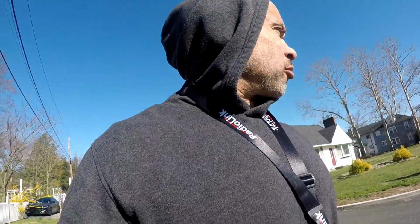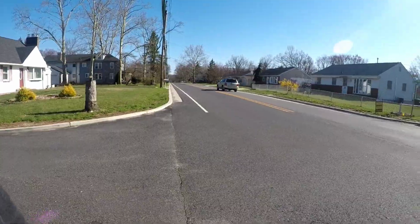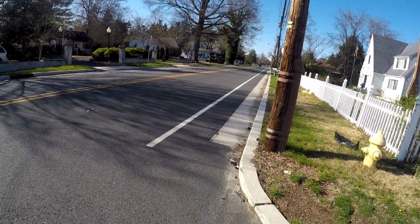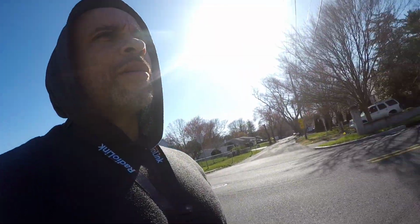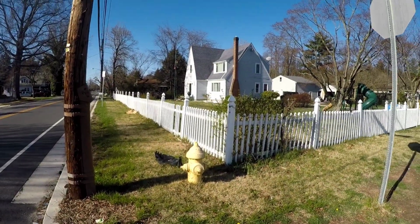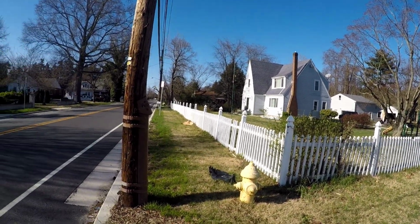So what I'm gonna do is, this is where we normally run at, which is all here. I normally start down there somewhere, and I wind up somewhere down there before I turn back around. So we're gonna try to do a range test. My car is sitting right over there in front of that house there.